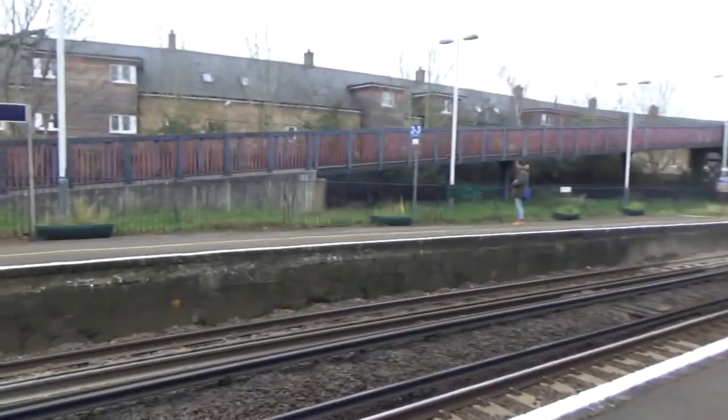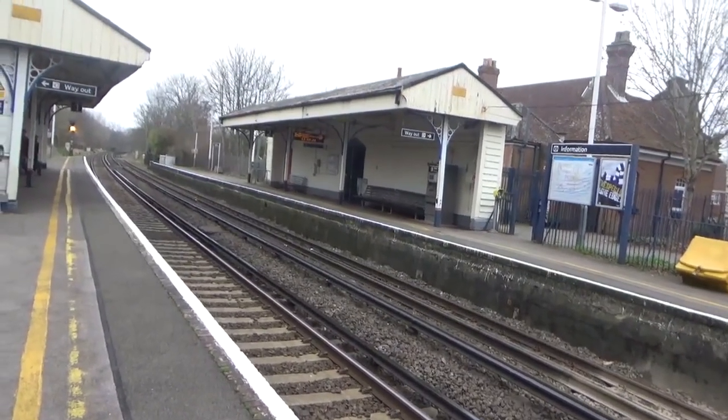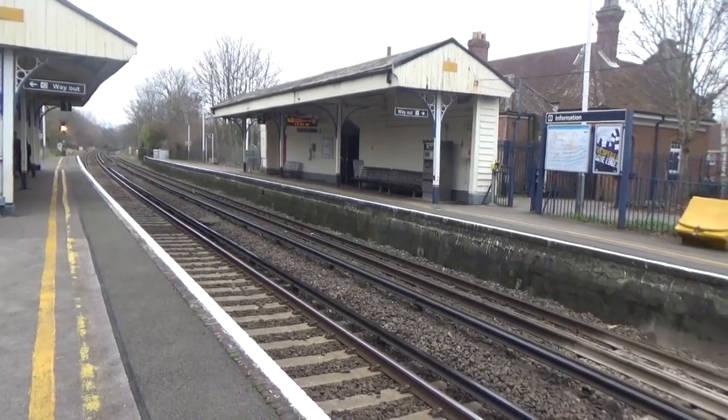So as you may have guessed, that is the route I'm taking on Rover. I'm heading towards Basingstoke, so I'm filming at all stations between here and St Denys, and Basingstoke, every single one.